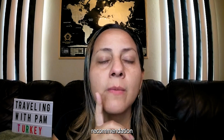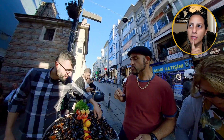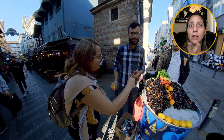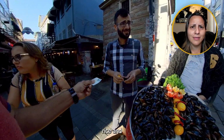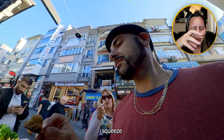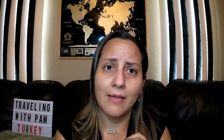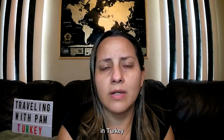Now, my best recommendation for food, street food, not regular food, would be the mussels. I still don't know if they are mussels or clams. They're so cheap. You could buy a bag for 1 lira, about $2. What they have inside, I don't know how they did it, but it's like rice and wine inside. You squeeze lemon on top. It's so good. We kept eating those non-stop every day. Excellent. This type of food is so old in Turkey, since the Ottoman Empire. They've been eating this type of mussel preparation.